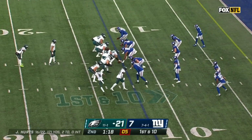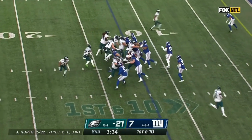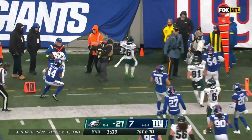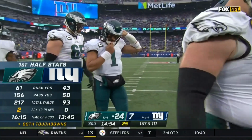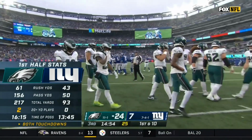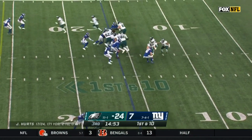Styles and varieties to keep those defensive linemen and run support guys thinking. Sanders again, 3rd consecutive carry. Pushed out of bounds by Nick McLeod. Cruising through for a lot of the half. They pretty much had the ball exclusively at the time of possession and had a touchdown on the first play. Showed the quick strike ability.